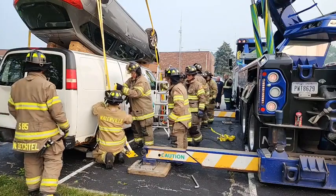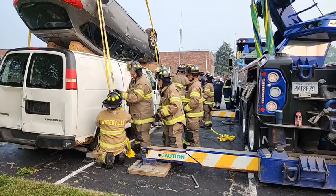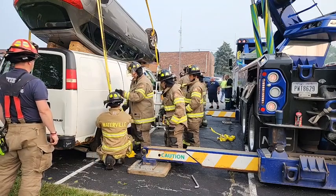So they're having to coordinate when they tighten these straps, because if they tighten the rear ones and the front ones are loose, they'll rock the vehicle. So in essence, they need to tighten all 4 straps at the same time.